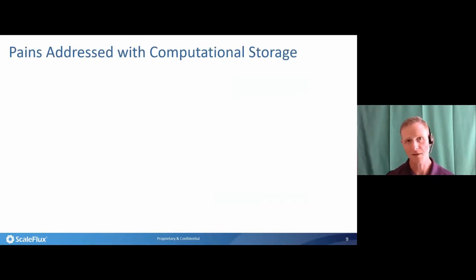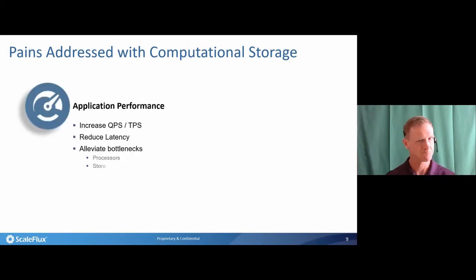Now, the key pain points that computational storage are focused on are really application performance, where we're going to increase the performance of those enterprise applications, queries per second, transactions per second for databases, reducing the latency, and also alleviating the bottlenecks, as I talked about, at the processor and storage buses and the network level.